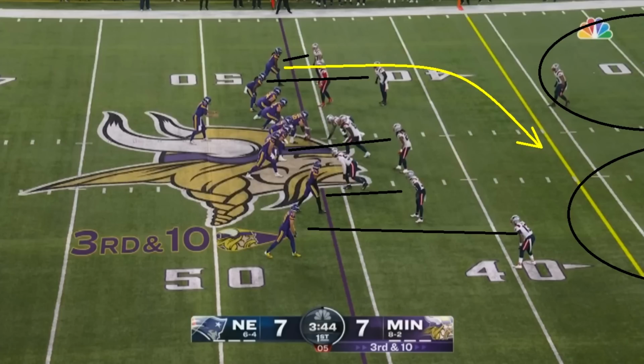Concept, it's a 3rd down and 10. It's man coverage. You have a receiver running over the middle. And I should say, given where you are on the field, taking a chance here, I think, is a good decision.